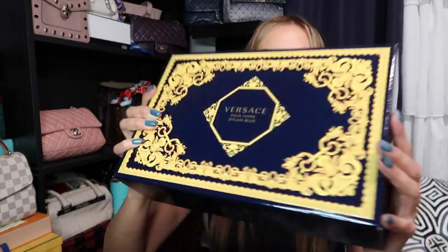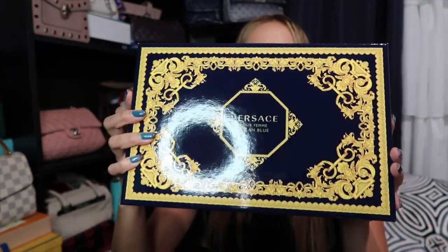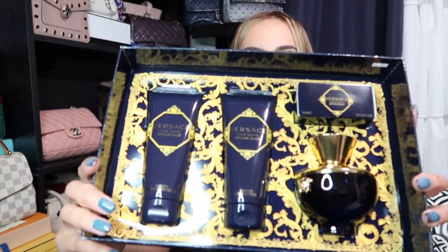Whoa. And I decided to get the gift set, and it comes with all of this. It's just so much. It has another little mini perfume, the actual perfume, which is beautiful, a body lotion, and a shower gel. And look at the bottle. Sorry if you hear talking in the background, I'm not home alone.